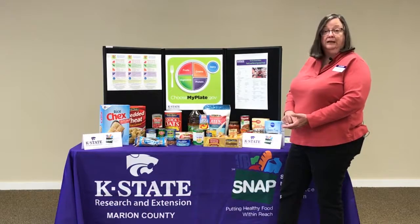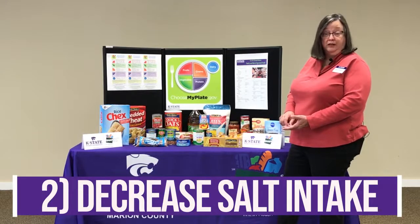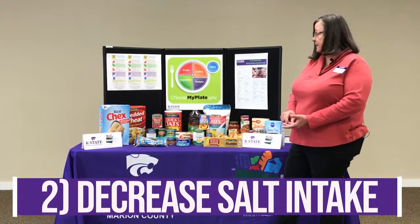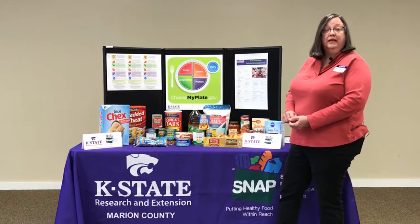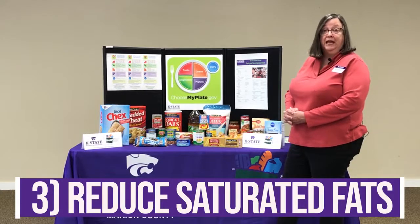Another one of the guidelines is to decrease our amount of sodium or salt in our diet. Again, that leads to high blood pressure, can lead to other heart conditions. And the third one is to reduce our intake of saturated fats. That's where you're going to have to become a good label reader.